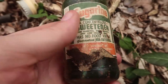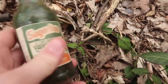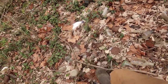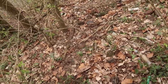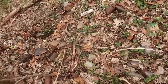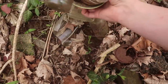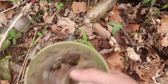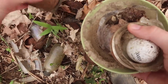Sugarine. Huh. That's neat. It's like a Where's Waldo of bottles. That's busted. That one's an older one, but busted too. And that one's complete, so that's good. I'll take that one too. And maybe, oh, I'll hold it with my knees.